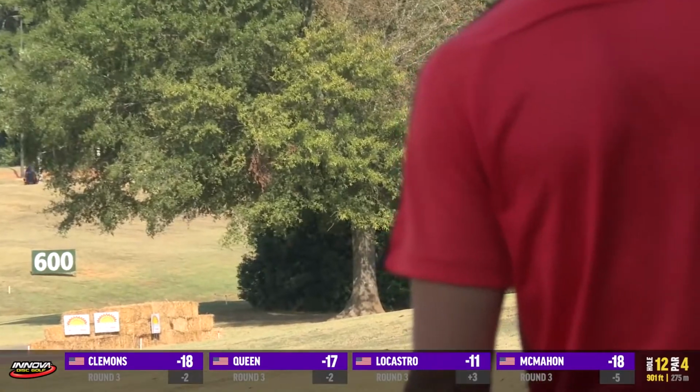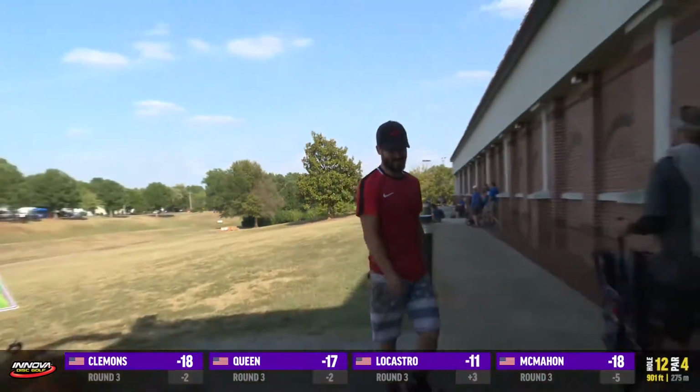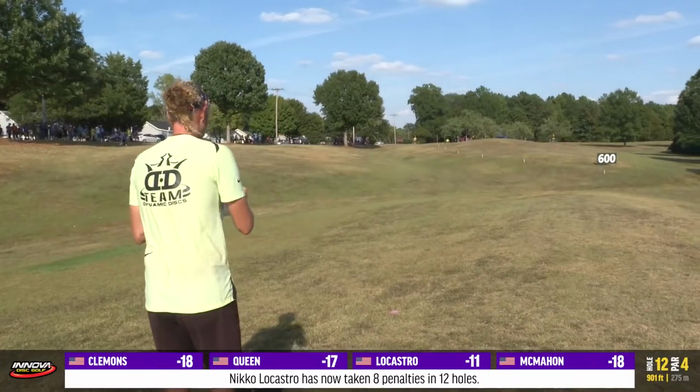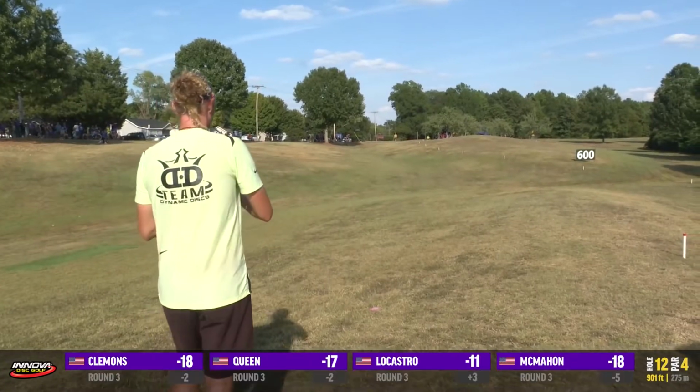Oh, Nico. The size of the branch that fell with that disc. Gardening over there. Wow. That was going to go a long way, too. He held that flex a long way. It was. He needed to start that out well to the left if he was going to throw that line.